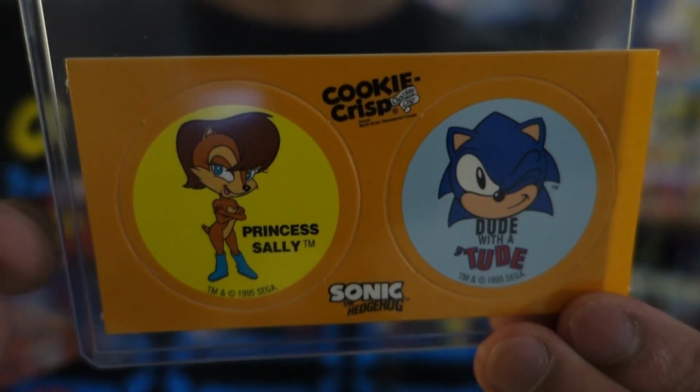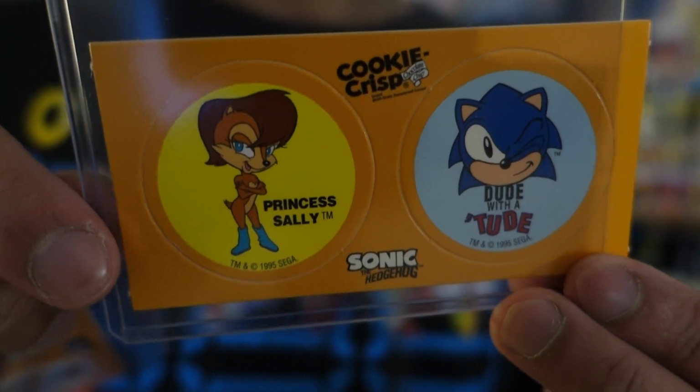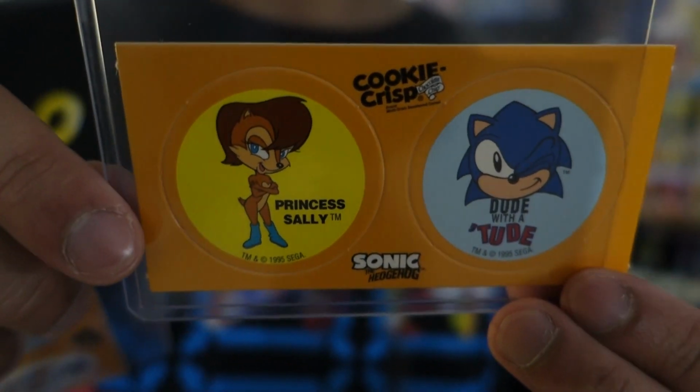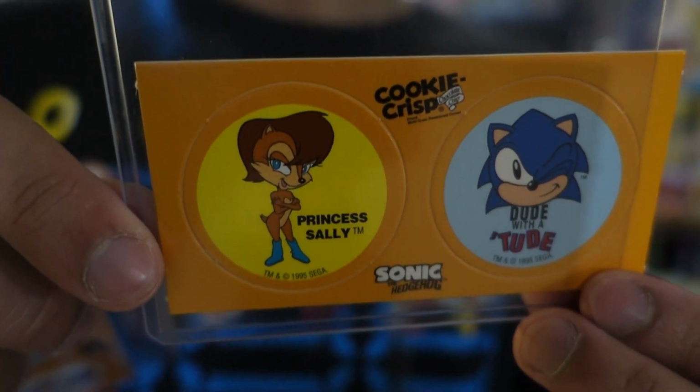So here's Pogs 9 and 10. We've got Sonic saying "Dude with a Tude," and we have Princess Sally, which is really, really cool. You rarely ever see any Freedom Fighters merch, so I'm really glad to have this in the collection.